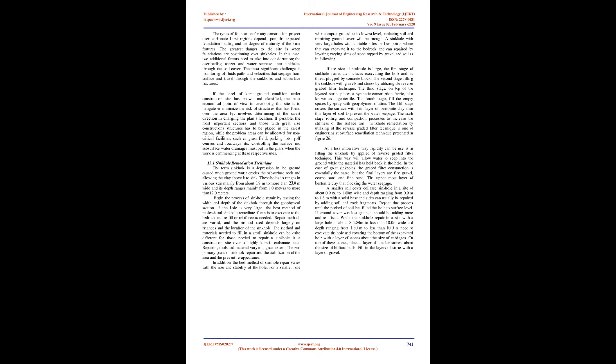The type of foundation for any construction project over carbonate karst regions depends upon the expected foundation loading and the degree of maturity of the karst features. The greatest danger to the site is when foundations are positioned over sinkholes. In this case, two additional factors need to be taken into consideration: the overloading aspect and water seepage into sinkholes through the soil cover. The most significant challenge is monitoring the fluid paths and velocities of seepage from the surface traveling through the sinkholes and subsurface fractures.